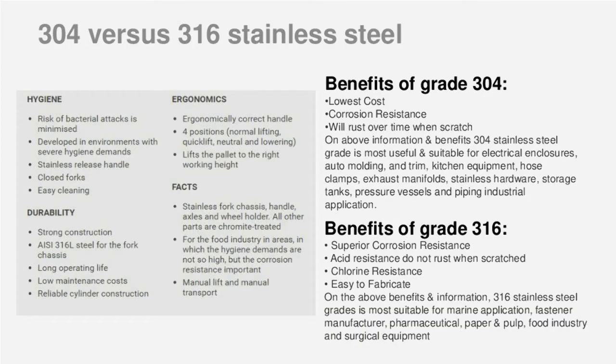So, 304 versus 316 stainless steel. It's very important when you quote. If you got an inquiry from a customer, they want you to quote them: can you deliver a stagger or a hand pallet truck in stainless steel? And you say, yes, we got Logitrans. It's a high-end product from Denmark, low maintenance cost, blah, blah, blah. And we got forks that are in stainless steel 316.